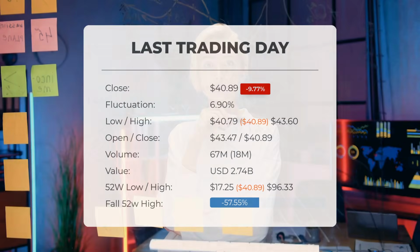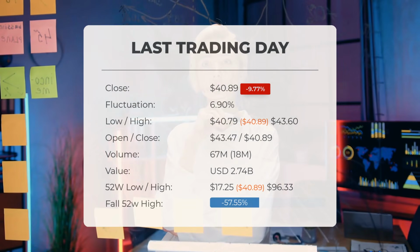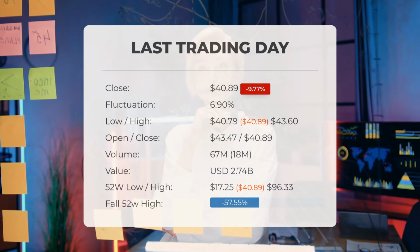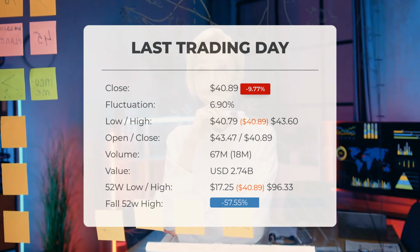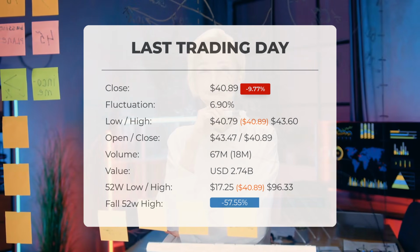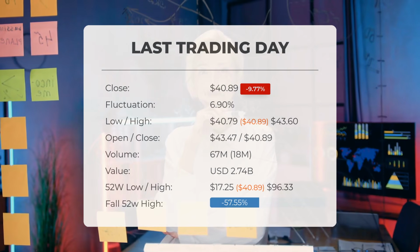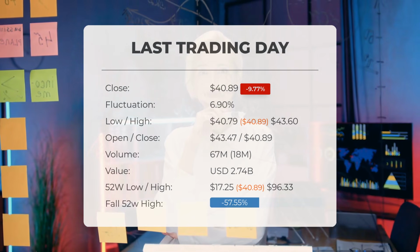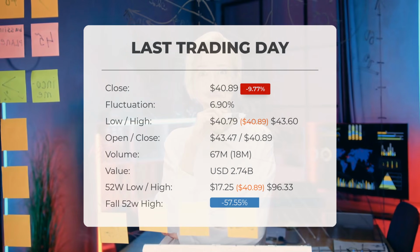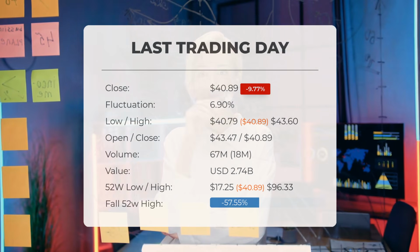Our latest daily update for Supermicro includes the headline: Supermicro stock price took a fall of nearly 10% on Monday. The Supermicro stock price declined by nearly 10% on the last trading day, which was Monday, the 23rd of June, 2025. The price dropped from $45.32 to $40.89. During this trading session, the stock fluctuated by 6.9% with a low of $40.79 and a high of $43.60.